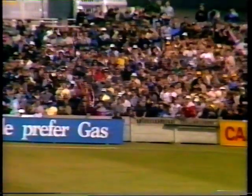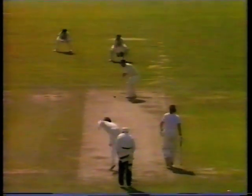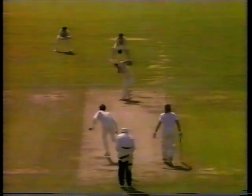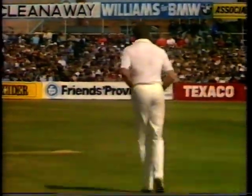Beautifully placed. Gatting goes to within 4 of a century. That was a lovely shot, copybook stuff. Yeah, see, exactly where it was going. Just that gap through the extra cover. There was a cover there, there was a mid-off there, but straight between both, and he didn't bother to run. He knew the power of it, he knew the direction.